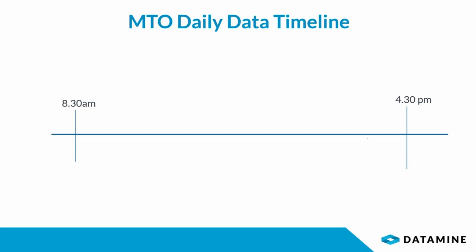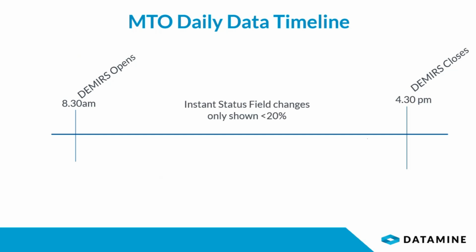Then we go to the timeline for MTO. 8:30, MTO opens. So if there are any tenements lodged overnight up to 8:45, they go into a ballot. MTO closes at 4:30.